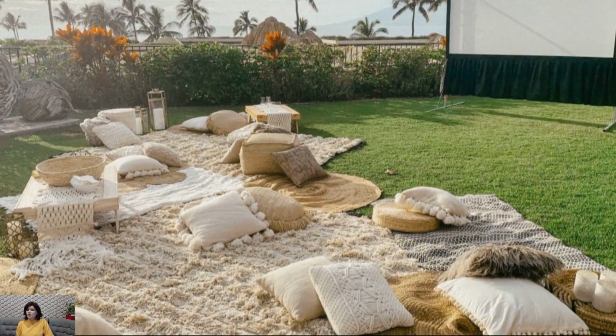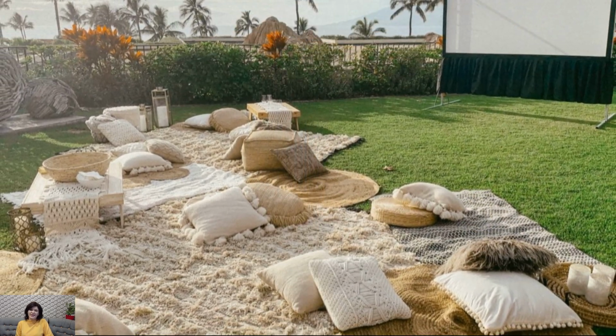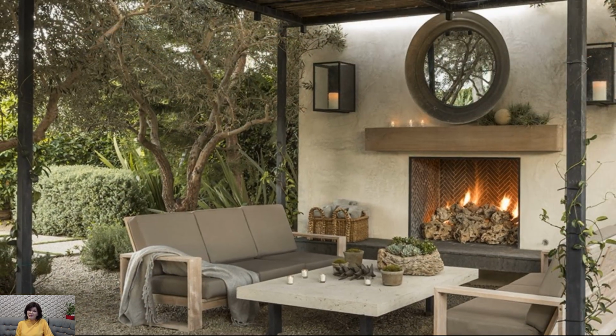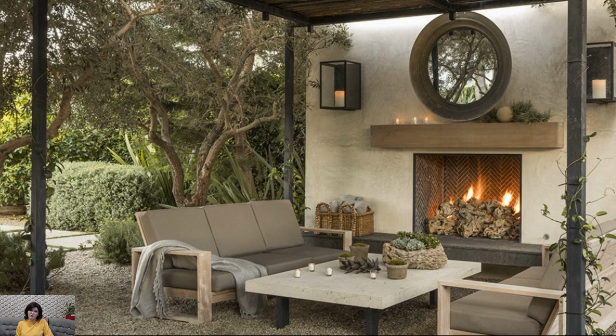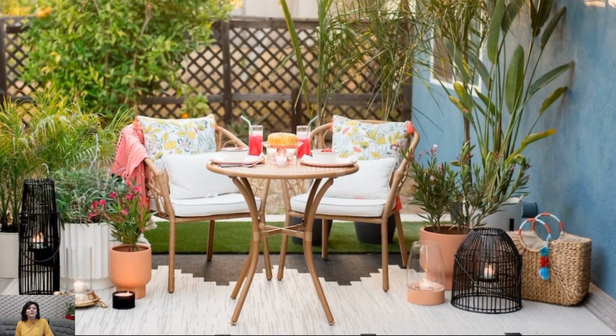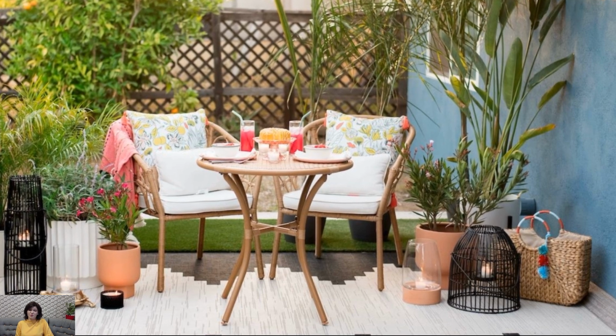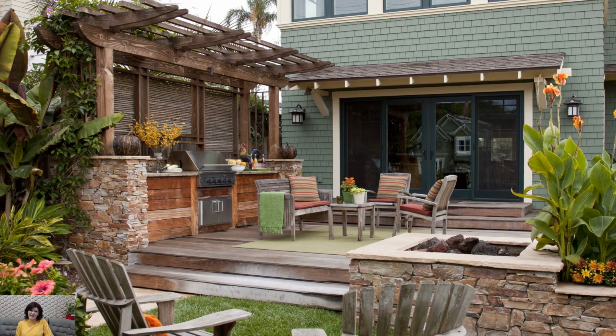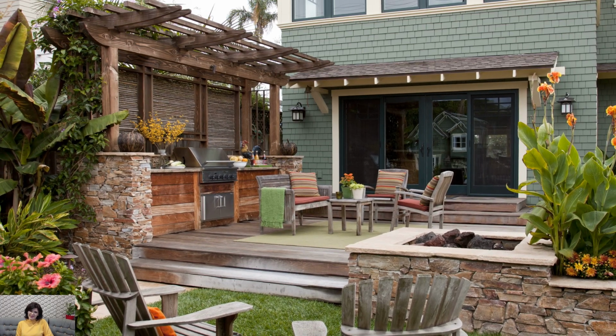Start by considering the layout and functionality of your backyard. Think about how you want to use the space, whether it's for dining, lounging, gardening, or playing, and create separate zones to accommodate each activity. This could include a dining area with a table and chairs, a cozy seating area with outdoor sofas and lounge chairs, and a designated play area for kids or pets.